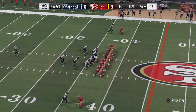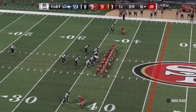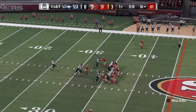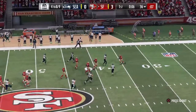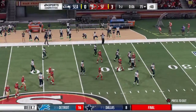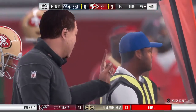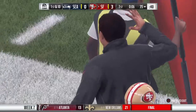Here's Matt Wile now as he'll punt it away for the second time. Oh, it's a wobbler here. And a fair catch taken back near about the 35, 36-yard line. Just a 25-yard punt. Not what he was hoping for by any stretch. And the Niners will go on offense.